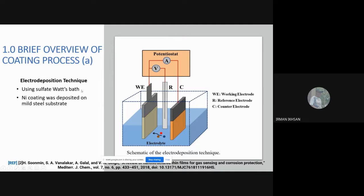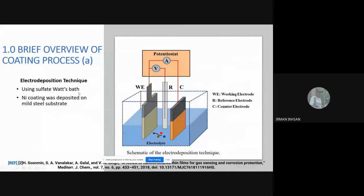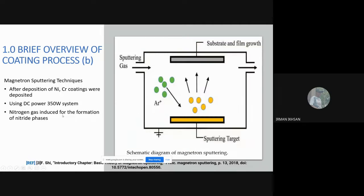Since this paper is a combination of the electrodeposition technique and the magnetron sputtering technique, I have to explain both of them. In the first technique, we use a sulfate wet bath where the nickel coating is deposited on the mild steel substrate. Once finished, the substrate is moved to magnetron sputtering, where chromium coating is deposited using a 350 watt DC power system, and at the same time nitrogen gas is introduced for the formation of nitride phases.